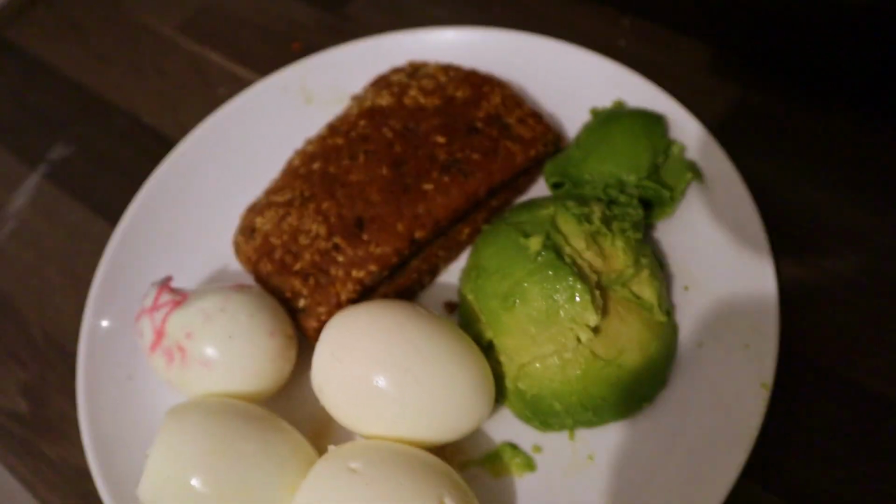Yes, I'm eating whole eggs. Inside the yolk there are a lot of vitamins, so I have no fear of cholesterol or something like that if you eat it in moderation. And of course my coffee, I'm going to drink my coffee with the breakfast. Calories for this meal will be listed on the screen right now, I think around 600 to 700 calories.